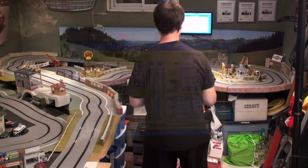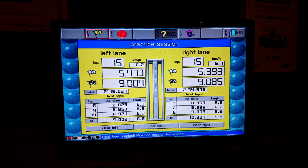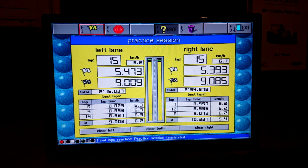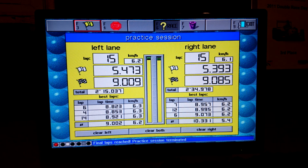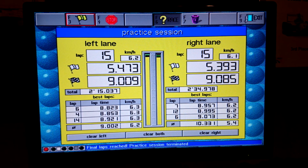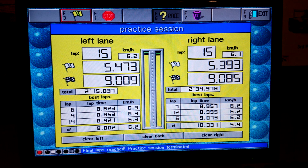Well, let's see what the times look like. And oh, sure enough. Right lane, fastest lap 8.9, so broke 9 seconds. Average was 10.3. Left lane, I guess I was getting a little better with the car. 8.823, an average of 9 seconds. Okay, wow.